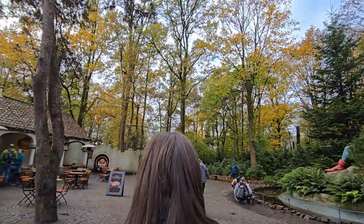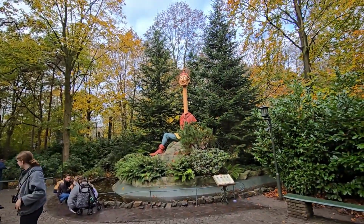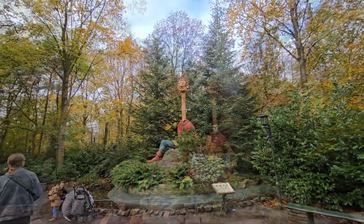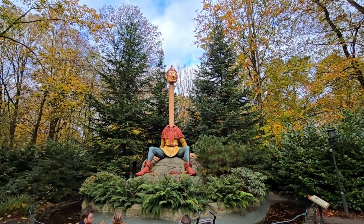And there's Longneck, so he has got a scarf and hat on. Longneck's gone winter. There he is. This is probably one of the most famous Efteling characters. This is Longneck.